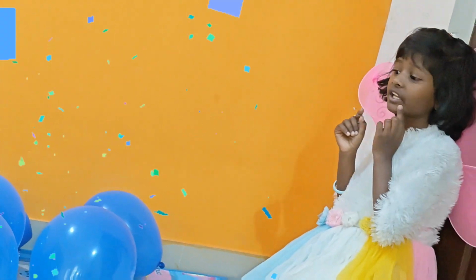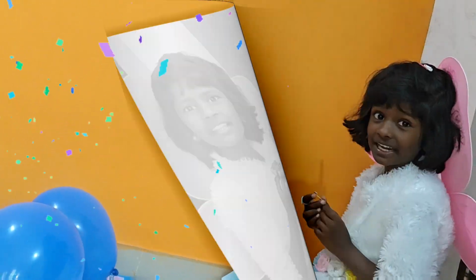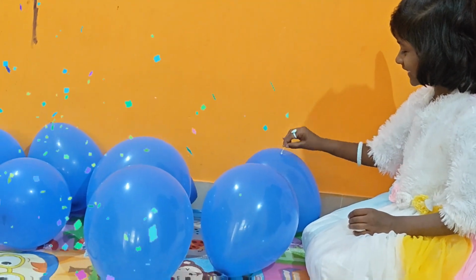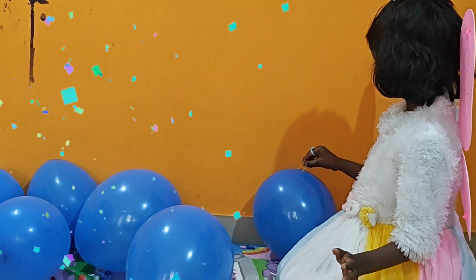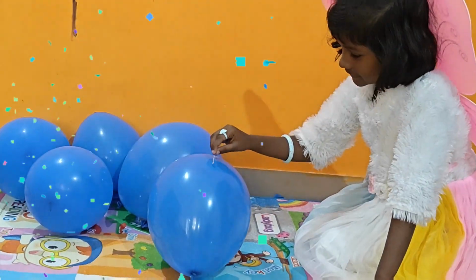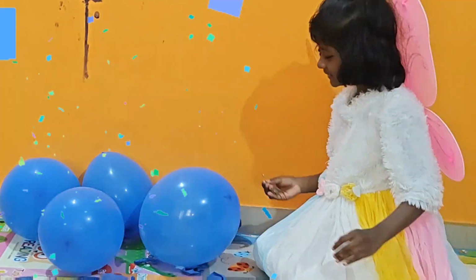Balloons. I think in one balloon I get a surprise, and after popping I think I get a letter. Let's start to pop the balloons. Wow, I got an I. Now I got a G. Now I got a K. I got scared from the balloon sound.